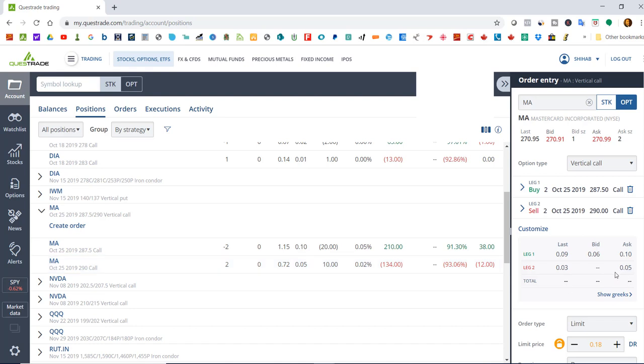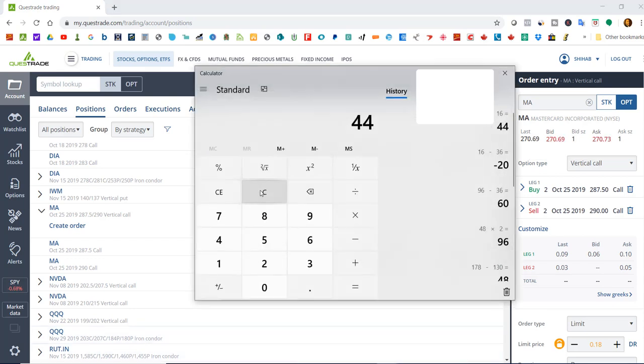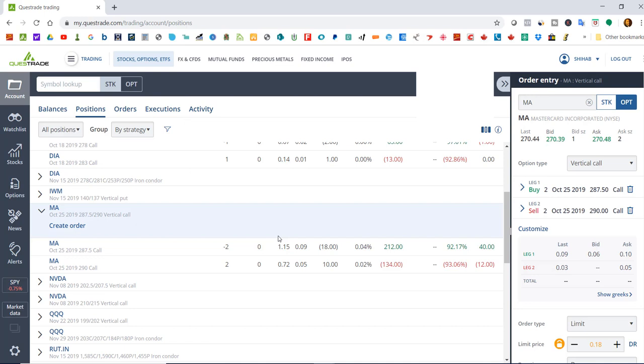Right now, it looks like I can close it for pennies. I think I'm going to close it because it is only 1 week. It's got a small chance. What are the chances that MasterCard goes from 270 to 287.5 in exactly 7 days or 5 days? 17 points. Can MasterCard move 17 points in 1 week? 17 divided by 270, 6%. See, if I don't want to take the risk, why not just close it for a profit?